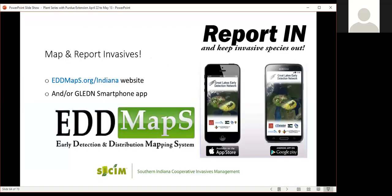I mentioned this last time, but I'll say it again. This is a great place to start if you're trying to figure out invasive species. You can download the apps on your phone. And I just found out that Android has a new app. So you want to get on your Android phones and download the EDDMapS app. The Apple iPhone is still going with the Great Lakes Early Detection Network. So that's currently what you want on your iPhone. I know that might be a smidge confusing.